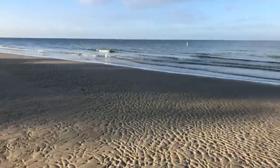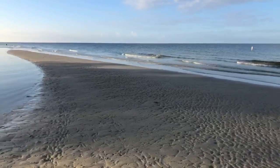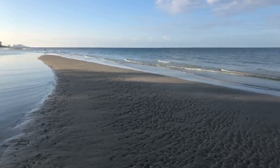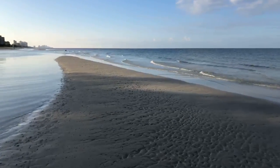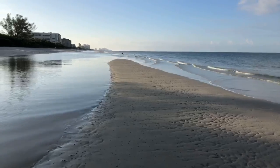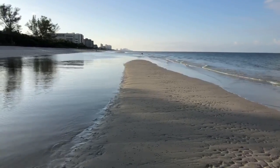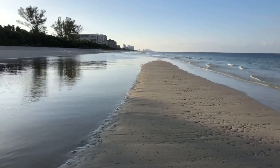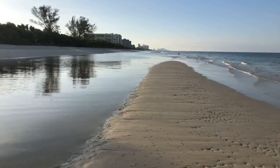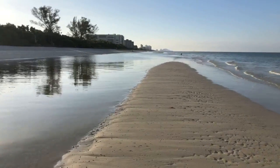It's gorgeous out here this morning. If you've been following along on our beach walks, you know I love the view from out here on the sandbars. Looking back at the beach just gives you a nice perspective of the beach when you're a little farther out.